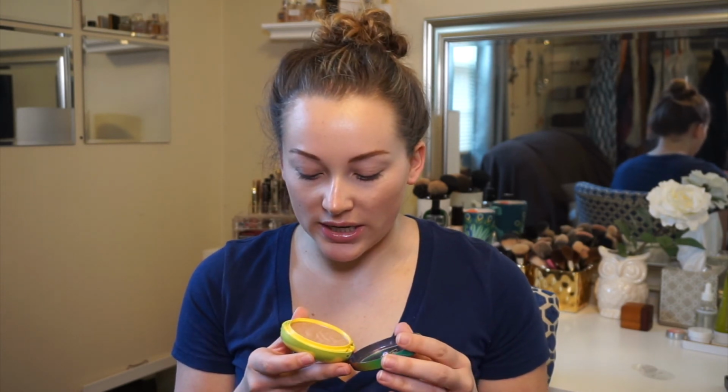So, and I'm wearing it today. It's a really natural glowing bronzer. There is some of a sheen to it, but I wouldn't say that it's like a glitter bronzer, but I also wouldn't call it matte. It just gives you a natural, healthy looking glow to your skin.